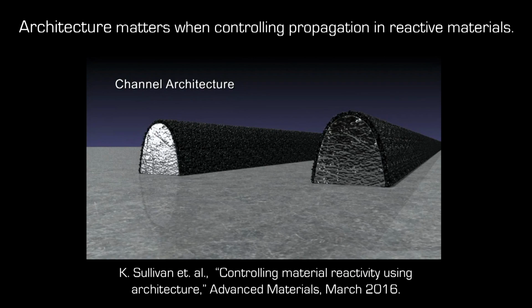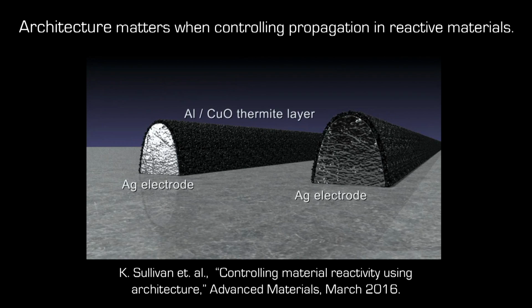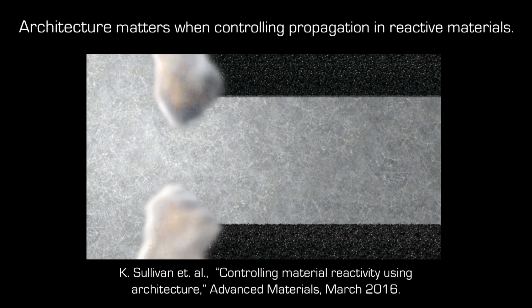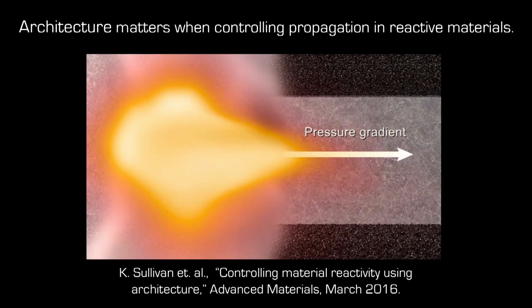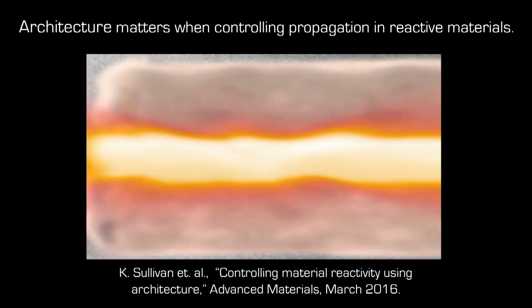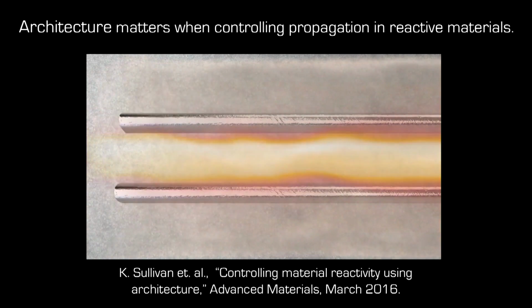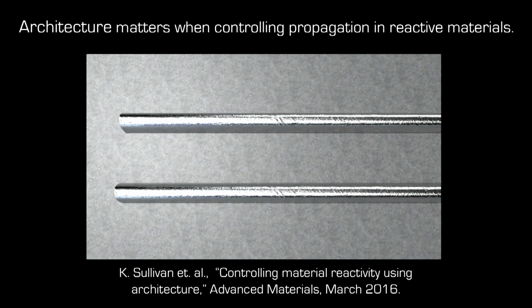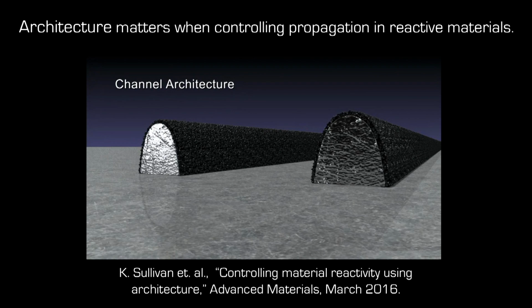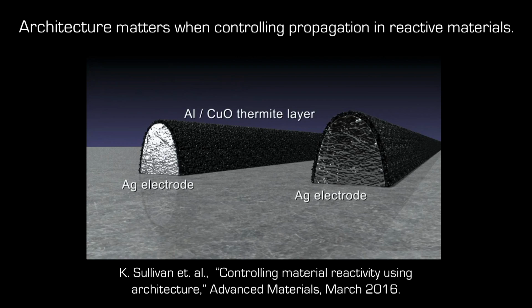Not only do we work with structural and mechanical materials, but we work on other materials as well. For example, pyrotechnics, or materials that have flames, such as the animation you see here. We're able to print some of these materials called thermites, and we can print them in architected or specially designed arrangements. In this particular animation, you're seeing what we call a channel configuration, where you ignite the material and it propagates very quickly down this channel. So again, it's 3D printed, and there's architecture in the structure.